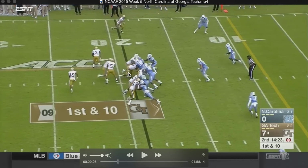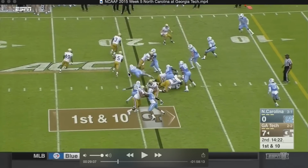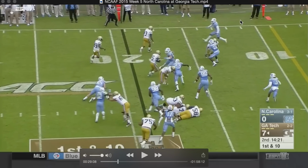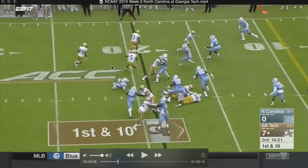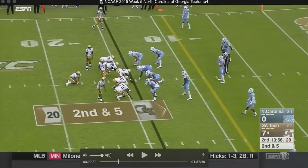The center doesn't fire out to hit him, so we don't have that. Of course, the wide receiver is supposed to take the safety. The A-back is supposed to take this guy. And they get to their guy, but Thomas doesn't pitch the ball because he keeps it. Ends up making 5 yards. All right.